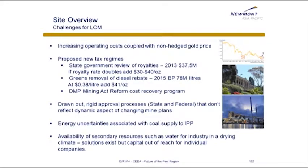Secondly, we're also hearing movement from the Greens about the diesel rebate. Again, next year, we're looking at using 78 million litres of fuel in the business plan. And again, that'll add a further $41 an ounce to our operating costs.